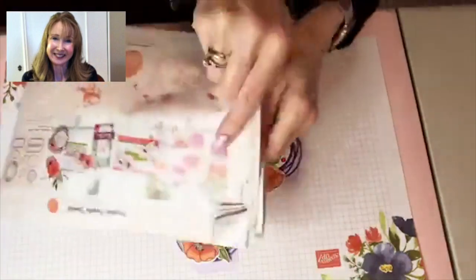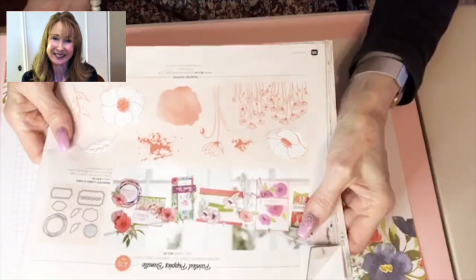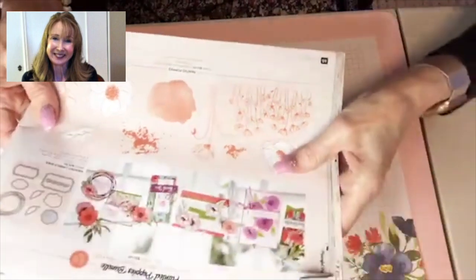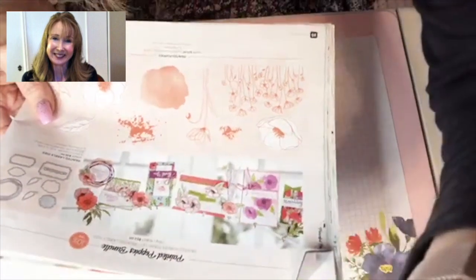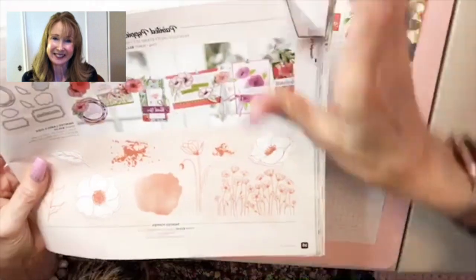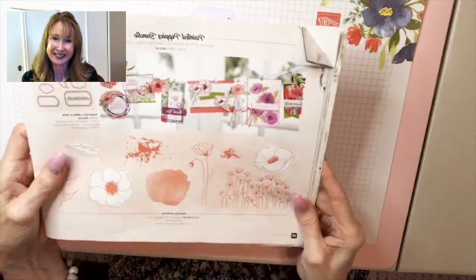And then I'm going to open it up to page 26. And here is the Painted Poppies Bundle. Now it looks like I might be upside down. Let me see if I can fix that here. Okay, let me try. There. See if that fixes itself and you can see better.